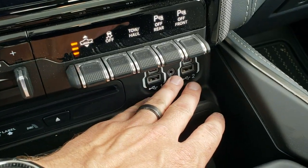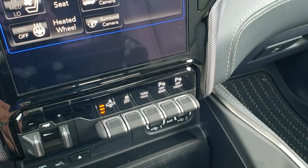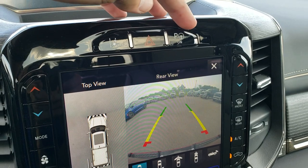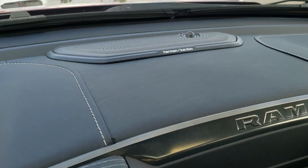You get two USBs, two USB-Cs, and an aux jack. You can turn the front and rear bumper parking sensors off. You can just do everything with this truck. Has lane departure warning up here. Also has your perpendicular and parallel park assist. Has the Harman Kardon sound system.